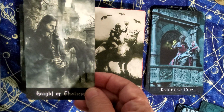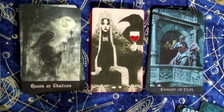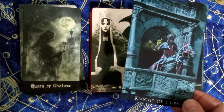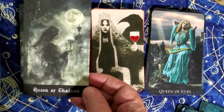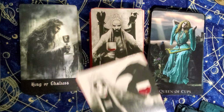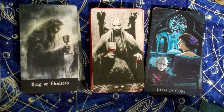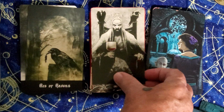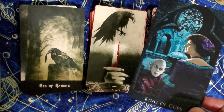Knight. Yum. Yikes. And another cup. Looks like grapes. Queen of Cups. Great. Excellent. With a little harp. King of Chalices. Little Nosferatu action.